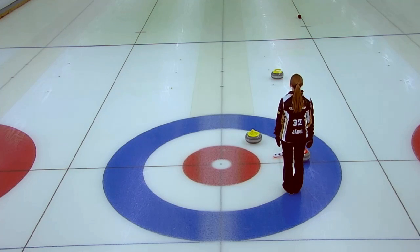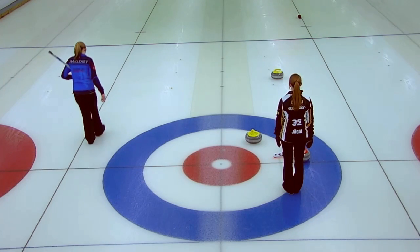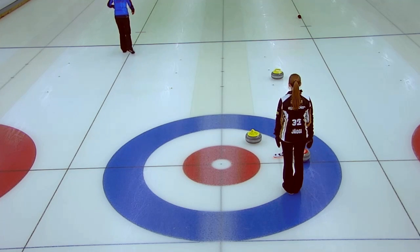So Switzerland could play the same shot, or they can follow that stone down and tap it a bit. They cannot remove this stone from play. Any of the stones in play cannot be removed from play.